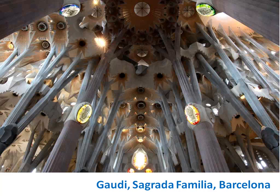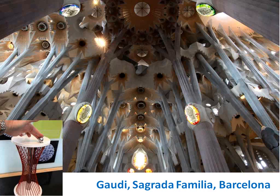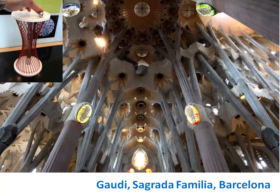This is the Sagrada Familia in Barcelona. Barcelona is a wonderful place to go, and this is a wonderful thing to see if you go there. Take a look at the columns and look how they branch up, and look at the shape of the arches. There's some very unique things about this, because Gaudí, first of all, worked with parabolic and hyperbolic surfaces, which we know very well today in our CAD programs. This was very revolutionary at the time he did it.